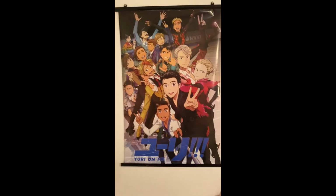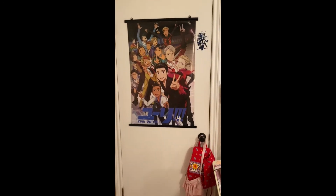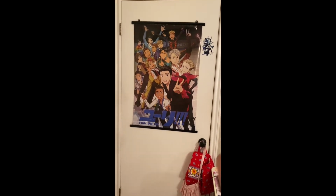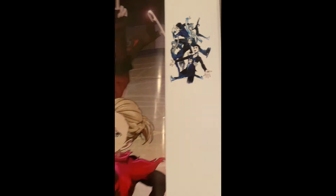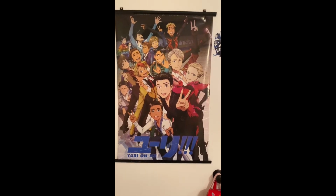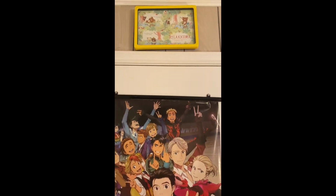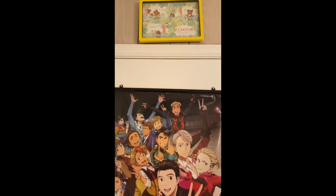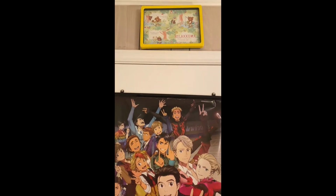Okay, so when you first walk into my room, on my door, I have some Yuri on Ice stuff. I have a Yuri on Ice poster, and I have a sticker, like a stencil thing, which is really cute. My sister and brother-in-law both got me these pieces, and I really love them. They're very cute. And also above the door, I have a Ryakuma clock that I got from a local anime store. They have a lot of cute merchandise, so I got that really cute clock, and it's in the colors of my room, pink, green, yellow.